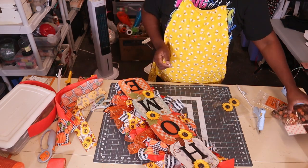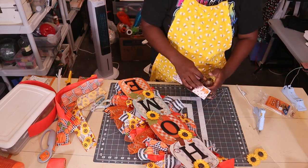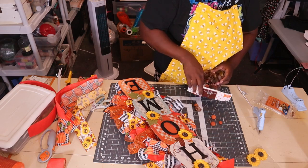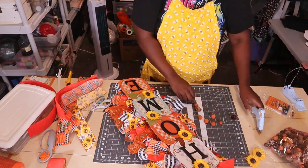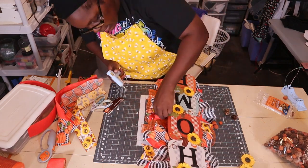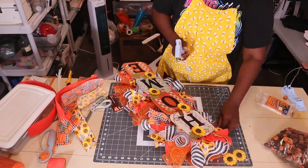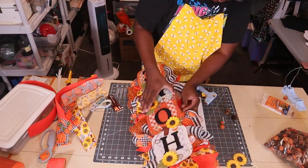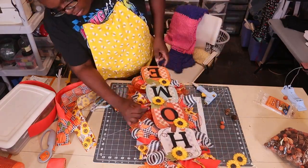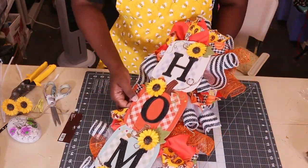And then I'm going to take a few of these fake pumpkins and add them to the center. So, let me go ahead and put some of these pumpkins in the centers. And this is what it's looking like.